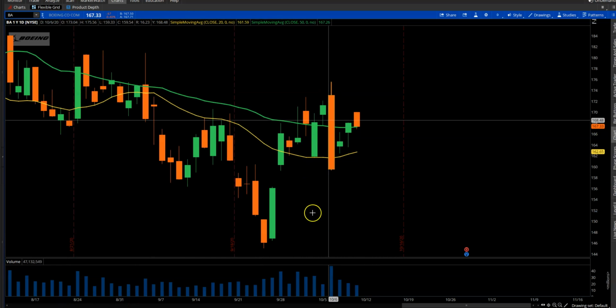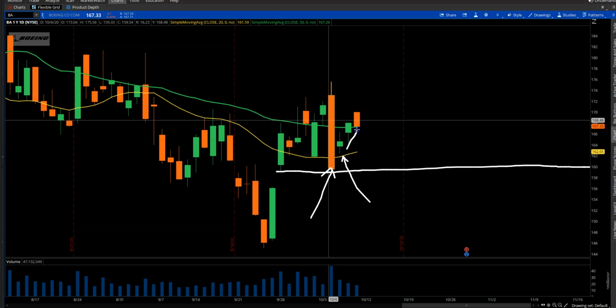We did break down on this news earlier last week, but we managed to hold the 159 area, and immediately we saw the move back up, slowly and gradually. But again, we did close right at the 50 SMA. So the problem is, every time it tries to make the move above the 50 SMA, which is this green line, we see a rejection right here.